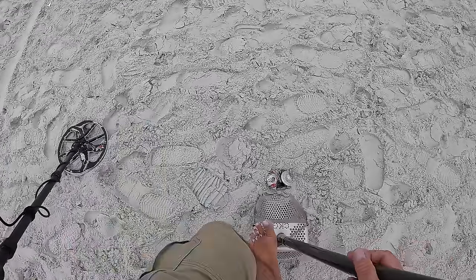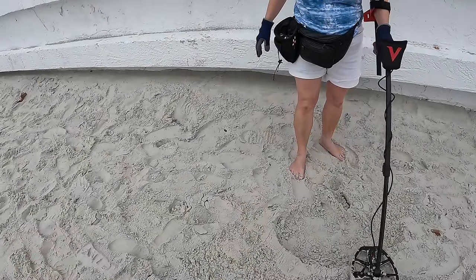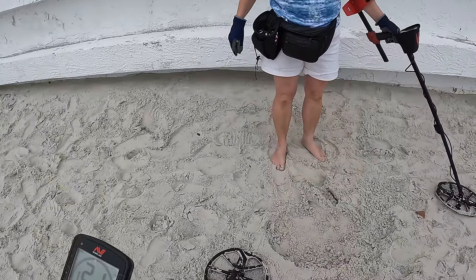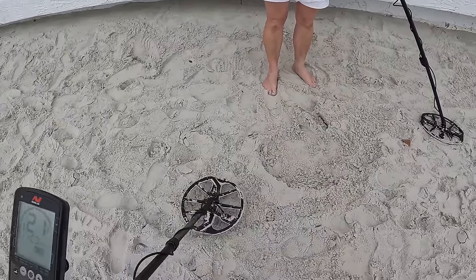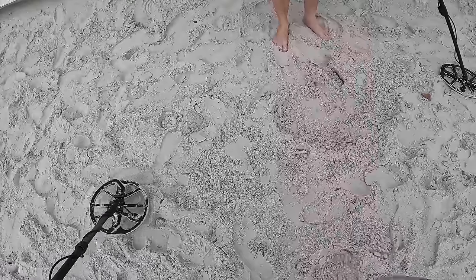Now you got to take my garbage out of here. No, there's something here, so. All right, well, let me drop those for there. Yep, there you go. 21 right there, should be about that far down. I see it right there.